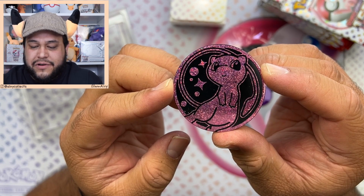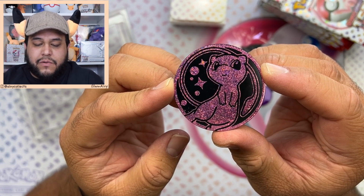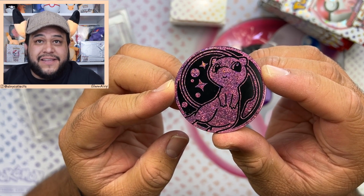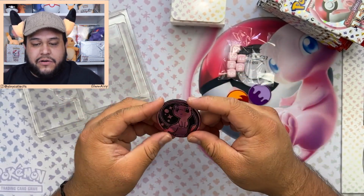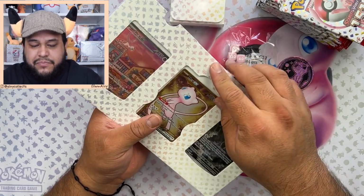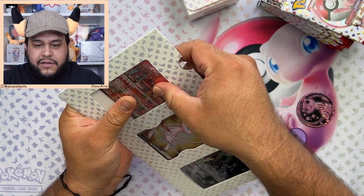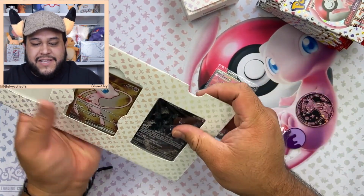Mew coin. If you point it up a certain way, you can't really tell that it's scratched up, but if you point it down, you absolutely could tell. But yeah, that's a very, very pretty coin. And then we get our three promos. How do you get them out? Oh yeah, slide them up. Nice.